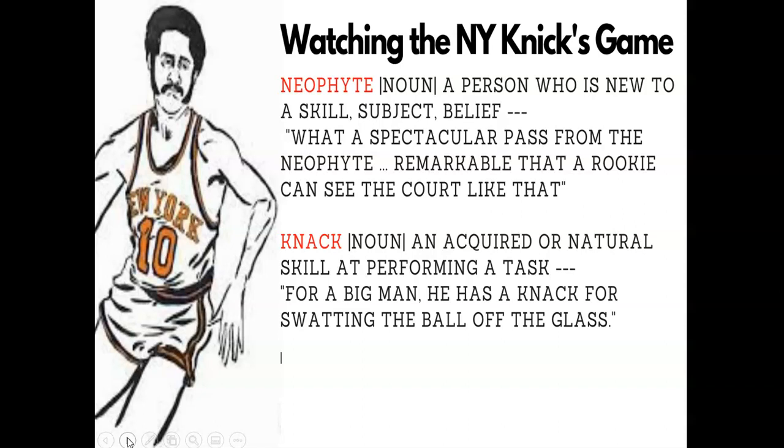So a person who's new to a skill or subject. And Walt Clyde Frazier said, "What a spectacular pass from the neophyte. Remarkable that a rookie can see the court like that."